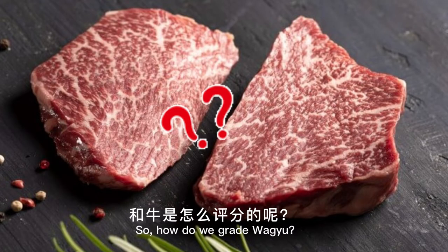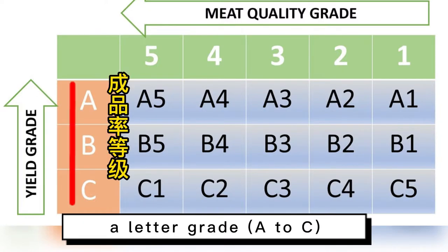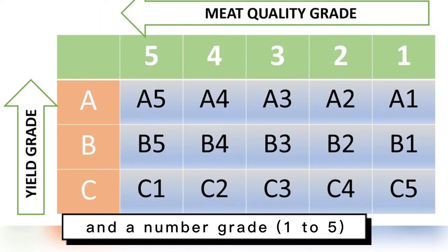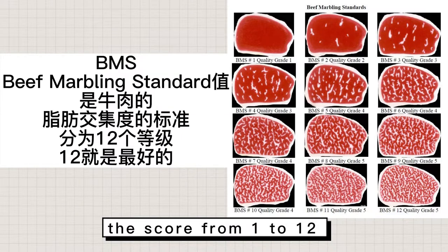So how do we grade Wagyu? Wagyu beef grading is standardized by the Japanese Meat Grading Association. Wagyu beef grades are divided into two factors. The first one is a letter grade from A to C, and the second one is a number grade from 1 to 5. The final factor in determining the rank of Wagyu is the marbling, the score from 1 to 12, with 12 being the best.